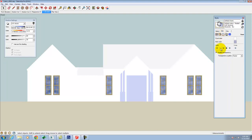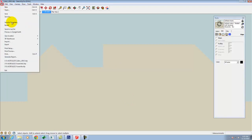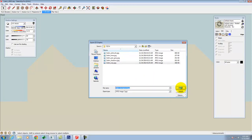Let's see if I can do anything else here. Right, I could even take it one step further like this, where I have just the color in the background, much harder for you to see, and the color of the ground, right? This is all I really care about. So I'll go ahead and go to File, Export, 2D Graphic, and we'll call this background. Now I'll go ahead and click Export. So you can really mess around with these views to get just the right combination.